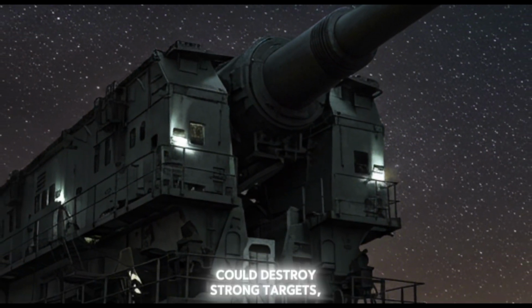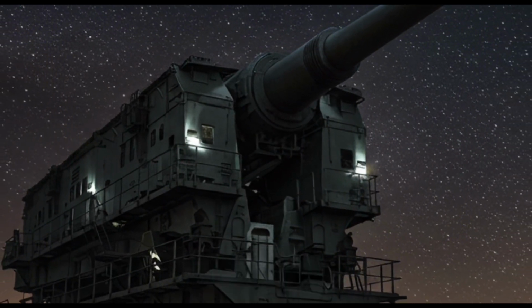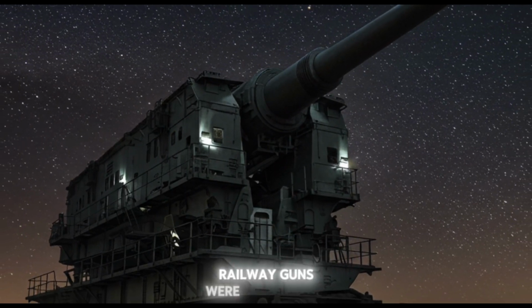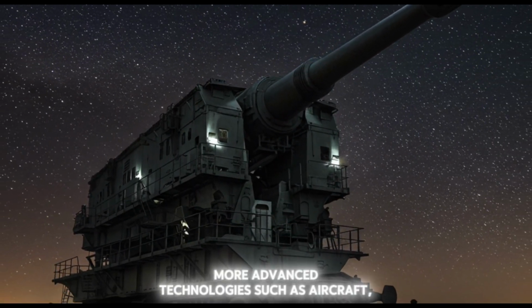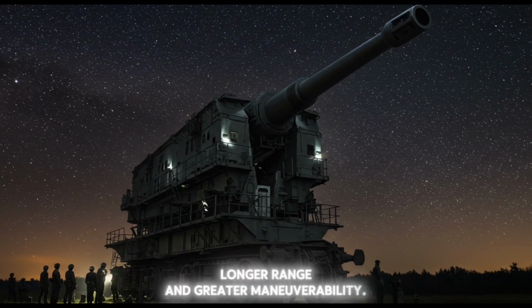Limited effectiveness. Although they could destroy strong targets, their low rate of fire and difficulty in moving reduced their effectiveness. After World War II, railway guns were replaced by more advanced technologies such as aircraft and missiles, which provided longer range and greater maneuverability.